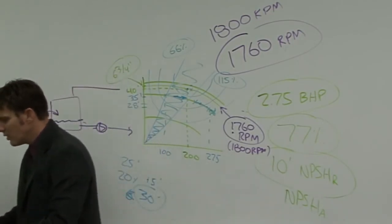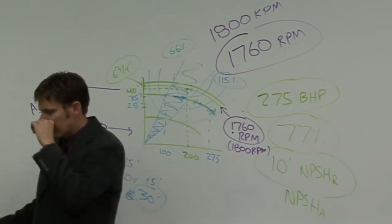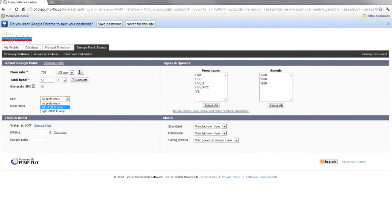So if you're going to do best efficiency point, it might be best to select left of best efficiency only. But honestly, I don't even do that, because I want to look at all the pumps that are available. The near miss, you can plug in what percentage you want of your head and how close that can be. The fluid and NPSH.